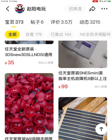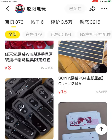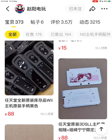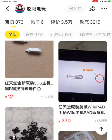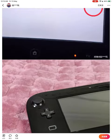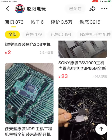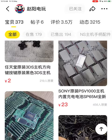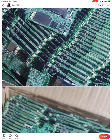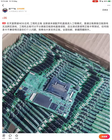Oh, that's like a 4-parts SNES mini. Red nunchuck analog sticks. PS4 console stickers. Wii remotes, 88 RMB. This is like a slightly blemished Wii U gamepad for 270. 3DS D-pads, Vita batteries, DSi motherboards.